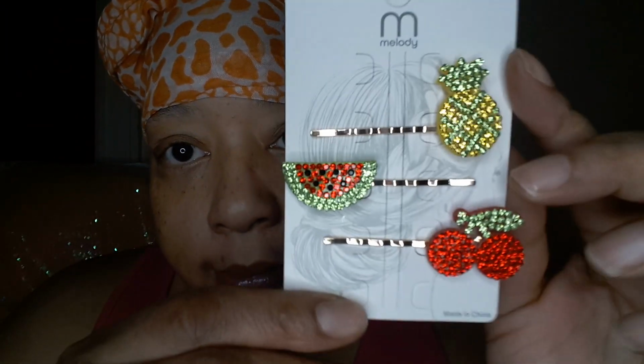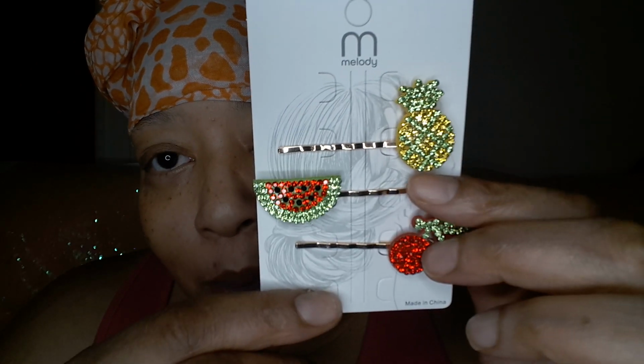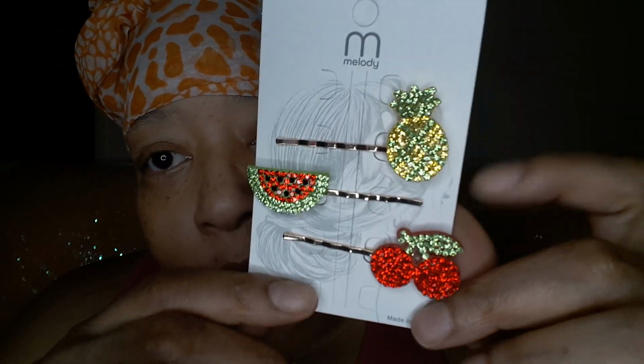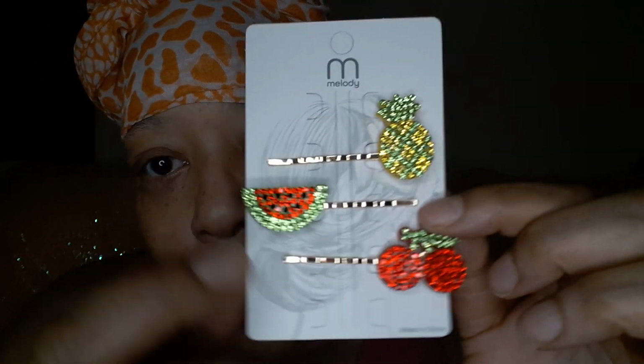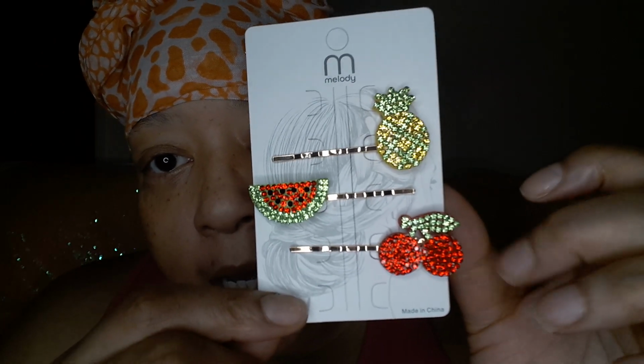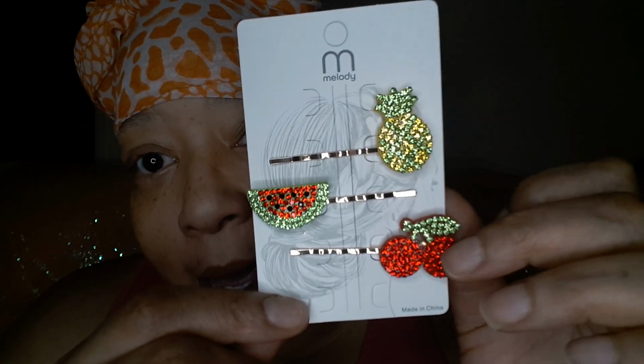And then, you know, your girl could not pass up these. You know, they say Monty, and anybody else who bought them, I'm sure they suit you as well. But as you can see, it has the beautiful sparkly pineapple, watermelon, and cherries. This is going to go great with the shirt that I got.